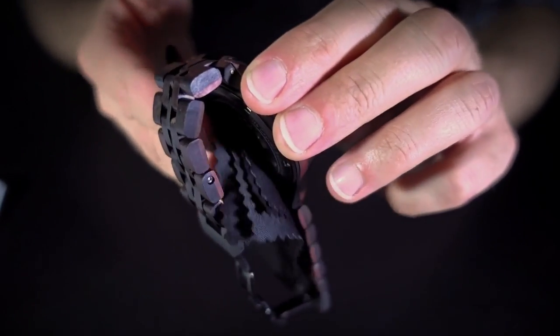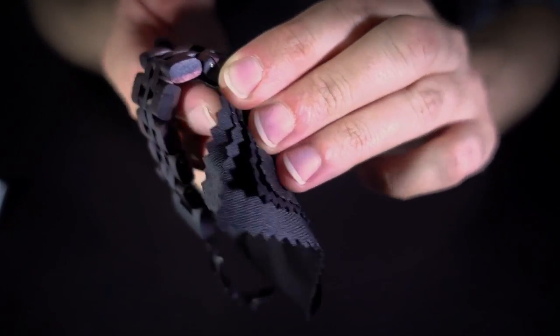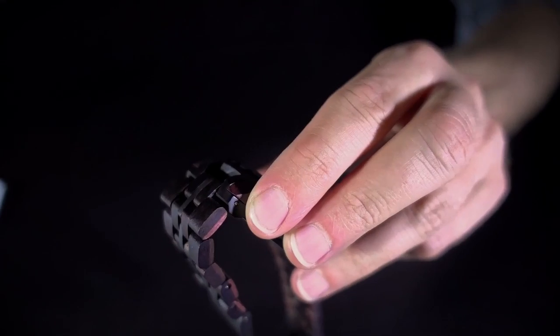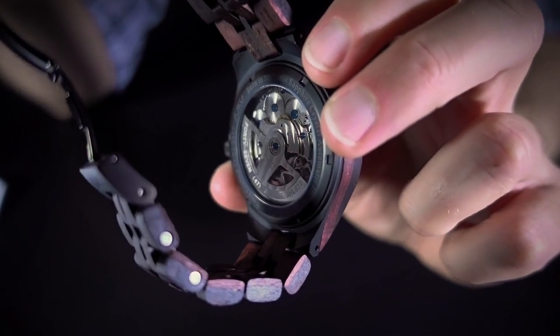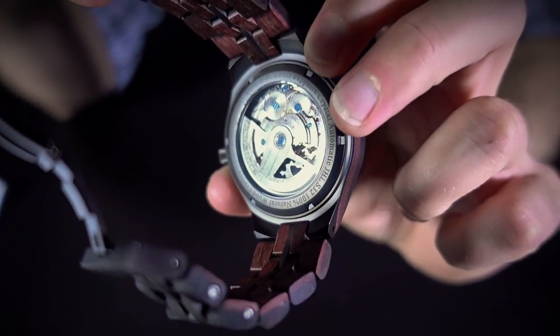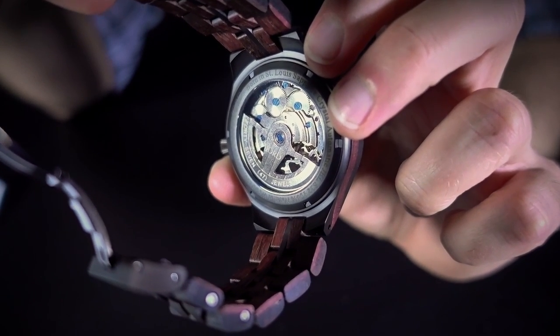So the back plate of the watch is just like the front, sapphire crystal. So that gives us a nice view of the exposed innards of the watch. There, you can see it quite clearly there. The movement, as they call it.